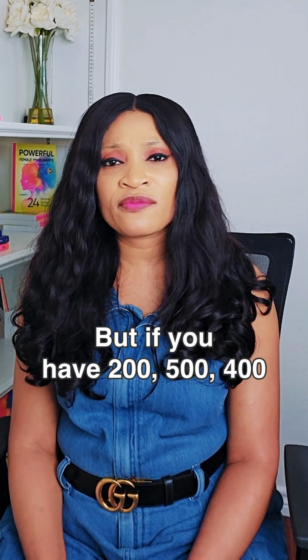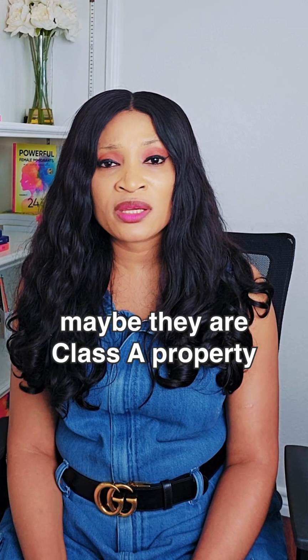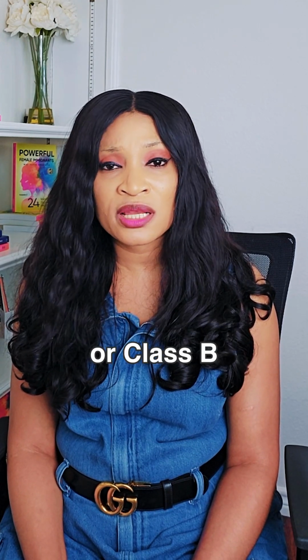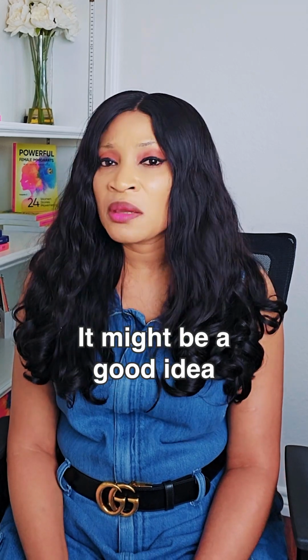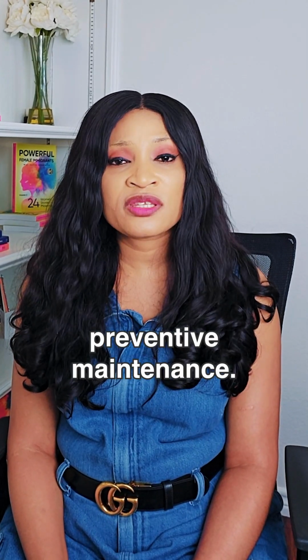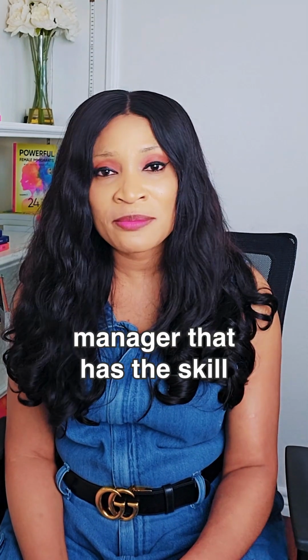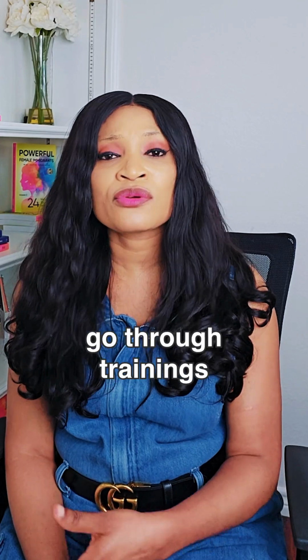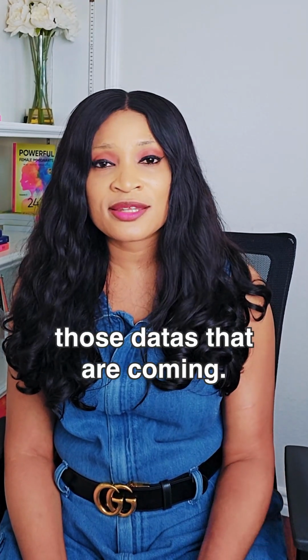But if you have 200, 400, 500 units and maybe they're class A or class B property, or you just recently replaced those heavy equipment, it might be a good idea for you to start initiating preventive maintenance. And not just that, you need to have the right property manager that has the skill. And even if they don't have the skill, they can go through trainings to understand how to interpret the data that is coming in.